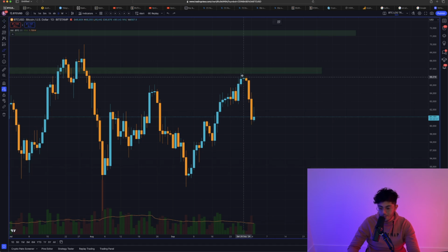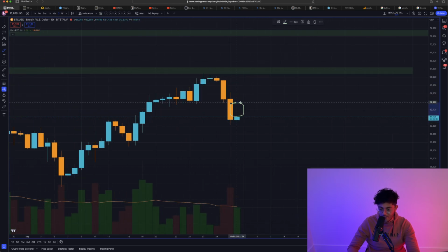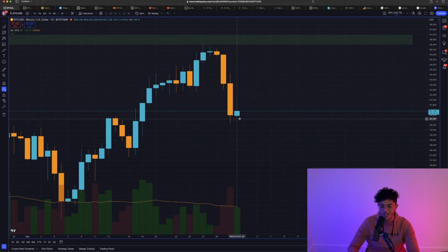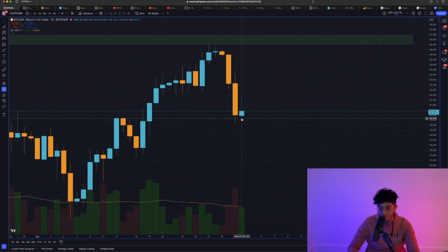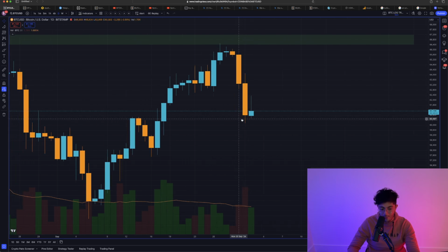But this was pretty obvious, especially looking back. You see the same kind of signs back here. We get that doji candle and then a couple of candles moving down. But the reason I don't like this now is because of this wick right here. This is a big, nasty wick. It's actually printing a bearish hammer. And bearish hammers are very, very bearish candles in my experience. Whether it's a bullish hammer or a bearish hammer, typically they end up playing out in my experience.